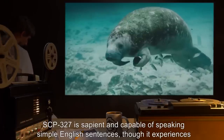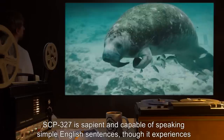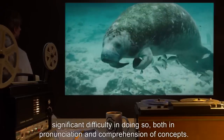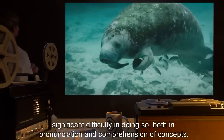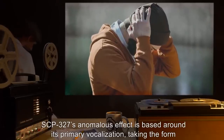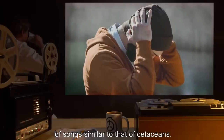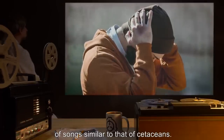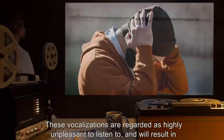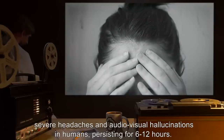SCP-327 is sapient and capable of speaking simple English sentences, though it experiences significant difficulty in doing so, both in pronunciation and comprehension of concepts. SCP-327's anomalous effect is based around its primary vocalization taking the form of songs, similar to that of cetaceans. These vocalizations are regarded as highly unpleasant to listen to, and will result in severe headaches and audiovisual hallucinations in humans, persisting for 6 to 12 hours.